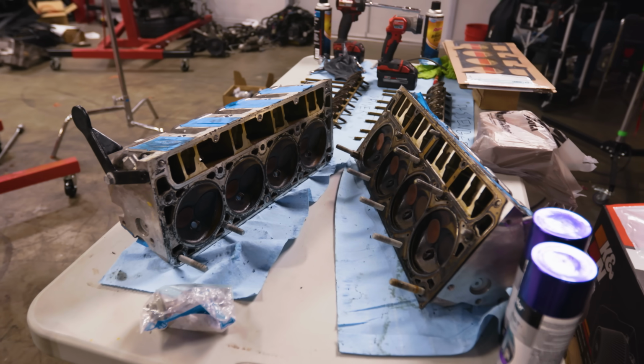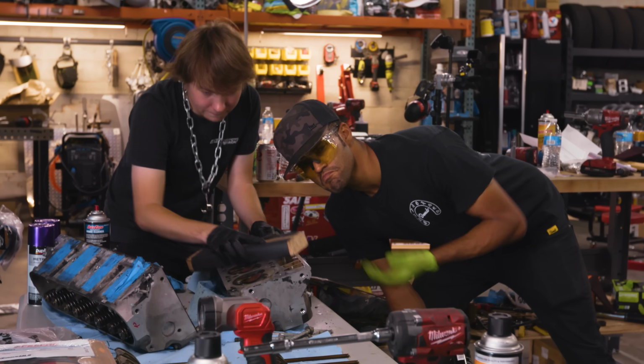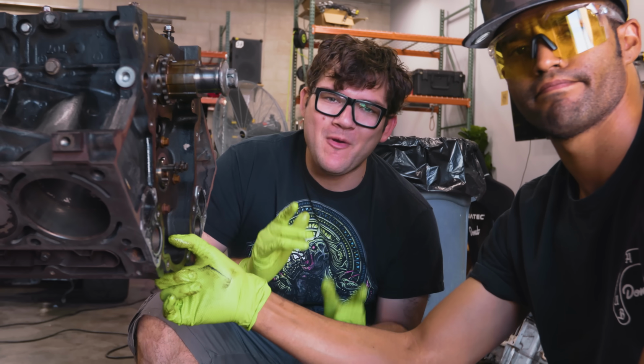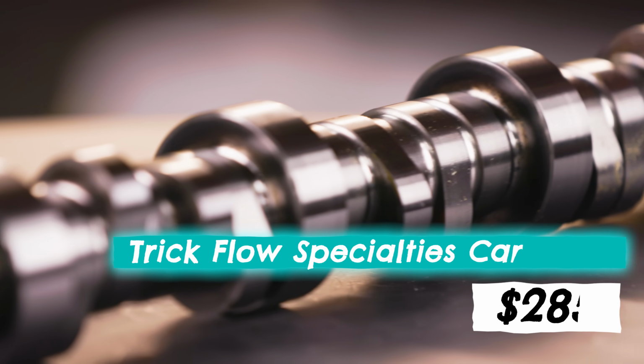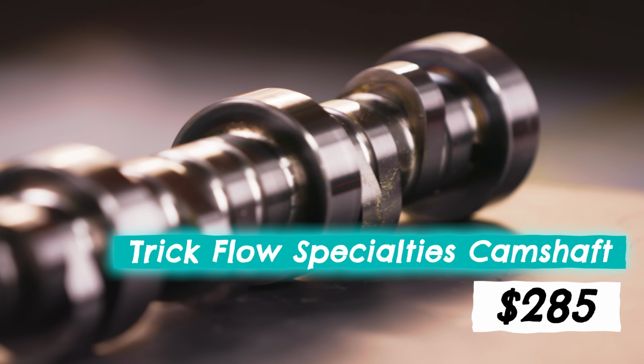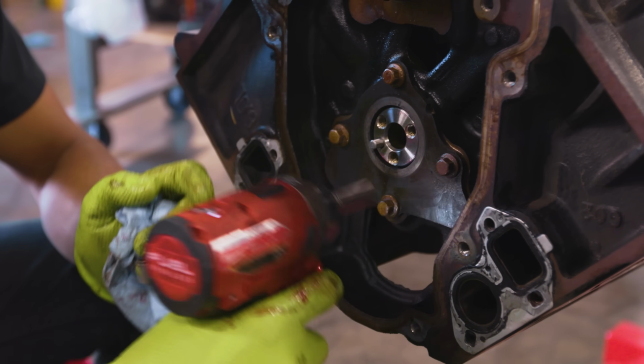Now that Aaron has done a lot of work cleaning this thing up, giving it a once-over, we know that it's good, and now we can tackle our big performance upgrade. We're gonna put a new cam in there. With this camshaft, it's gonna increase the power, but also hopefully make it sound a lot cooler too.